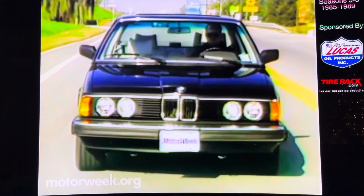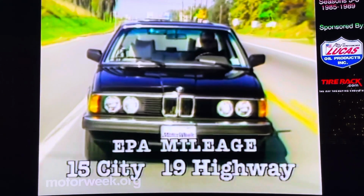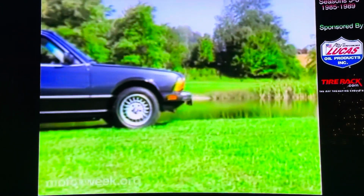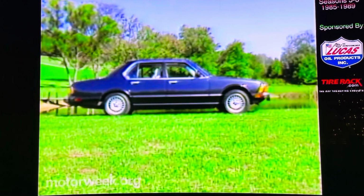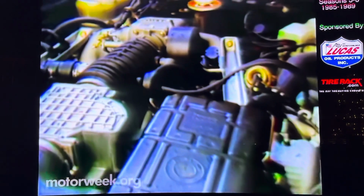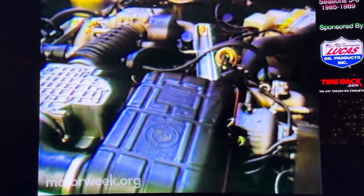As for fuel economy, the L7 is EPA rated at 15 city, 19 highway. We returned 18 on our mixed driving loop. But then again, who cares? After all, calling the L7 a gas guzzler is a bit like branding a crooked politician a liar. It's a moot point. If you can't afford the $46,675 that it takes to buy this L7, you certainly can't afford to pay for the gas.